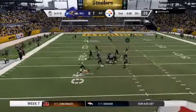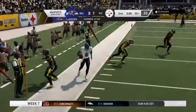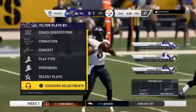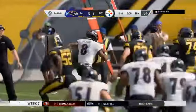Jackson on 1st down, dancing to his left. He'll try and run it. Give him a couple on the scramble. It's 2nd down. Out of bounds at the 26-yard line. 2 yards on the pickup.